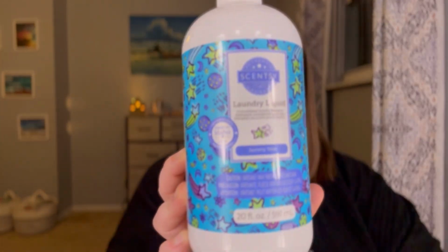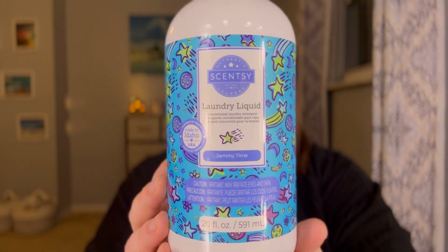Then I finished off a laundry liquid in Jammy Time. This is my preferred laundry scent. I do also enjoy the Starburst Sky, but the Jammy Time never goes away. It's kind of one of the staple laundry products. I think this is just good for any type of laundry you're doing. No matter whose clothes it is, if it's bedding, if it's towels, it's just one of those universal, really nice laundry scents. So I really enjoy Jammy Time. I have quite a few backups of that.